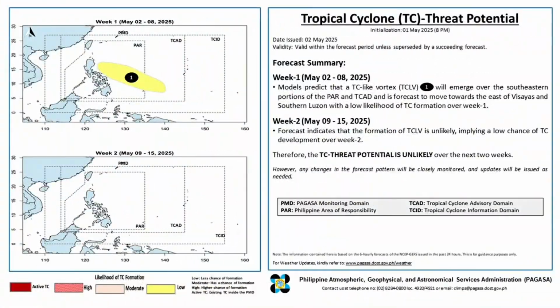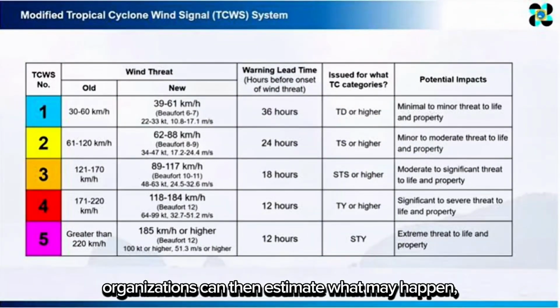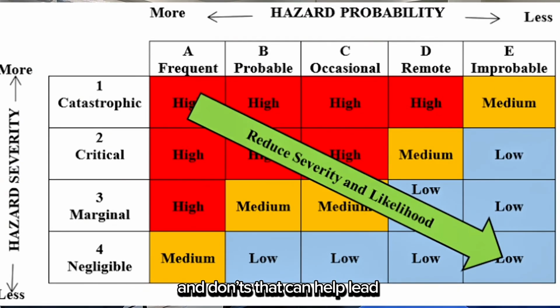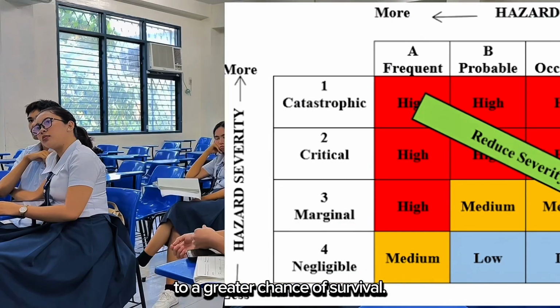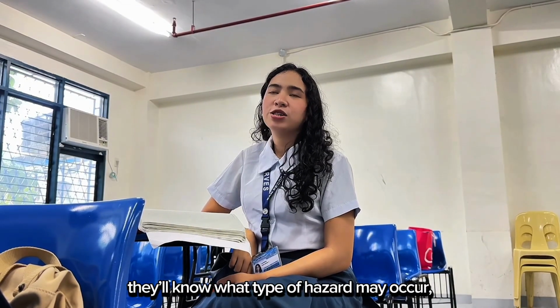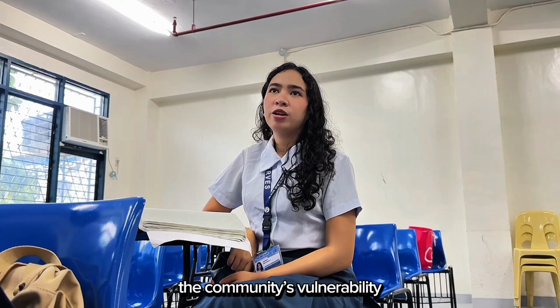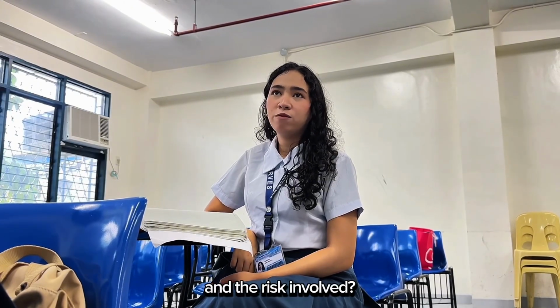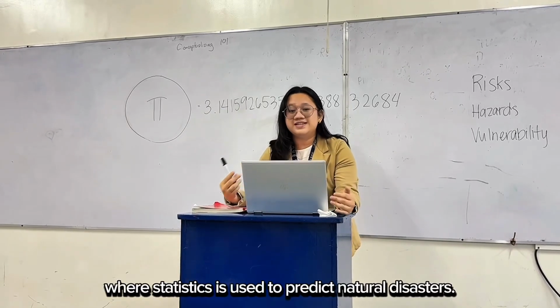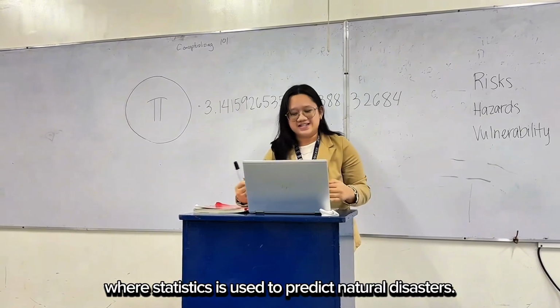In a PRA, multiple scenarios are generated, and by using statistical methods, organizations can then estimate what may happen, further prepare the community for evacuation, and still have time to educate them on the do's and don'ts that can help lead to a greater chance of survival. By using the PRA, they know what type of hazard may occur, the community's vulnerability, and the risks involved. Yes, exactly. But that's not the only time where statistics is used to predict natural disasters.